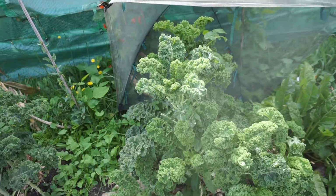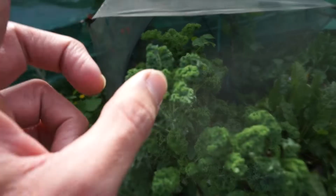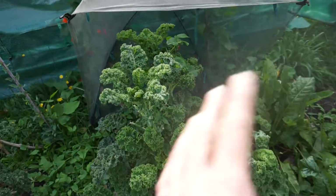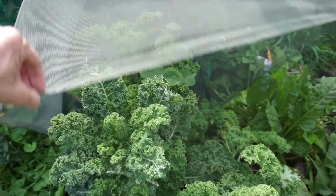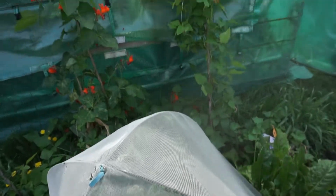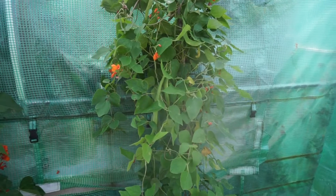I'll dig that up during deep dormancy, so probably around January, February time, and put it in here somewhere. That's what I want to do anyway, although, you know me, things might change. Big old run of beans, isn't it?